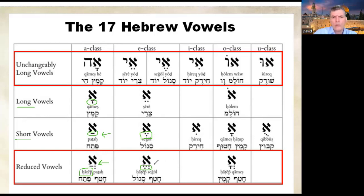So these are all things you want to learn. You want to get a good set of flashcards that I've already given you the information on how to secure. You should have secured those by now and been using them. A good set of flashcards will include all 17 Hebrew vowels. They are all important. If you only learn half of them, whenever you're confronted with the ones you don't know, you'll be confused. You won't know what it is.